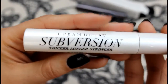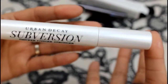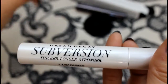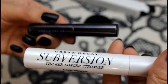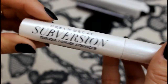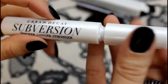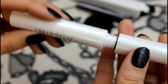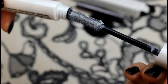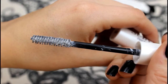I also did get the Subversion lash primer, and this is a full size, as you can probably tell. And I've tried their Perversion mascara. I actually have a sample of it here, which I can show you guys if you want. I hadn't tried the lash primer, so I don't know if I really use lash primers much, but I actually really do love the combination of this lash primer and their mascara. And this lash primer probably would work great with any mascara, I'm sure, but I just wanted to pair them together just to see. But this is what it looks like.